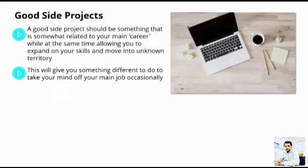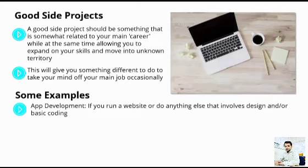but will also at the same time help you to develop new skills that might just allow you to take your business to the next level. Some examples: app development. If you run a website or do anything else that involves design and/or basic coding, then learning to develop apps is a natural extension of those skills. This is a fun and rewarding process if you like logical thinking, and there's actually a lot of money to be made here. Whether you have a commercial hit or you decide to start offering that service.